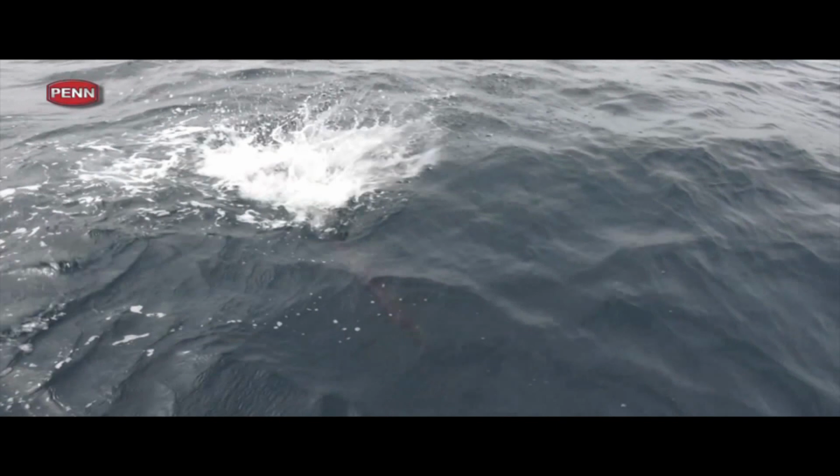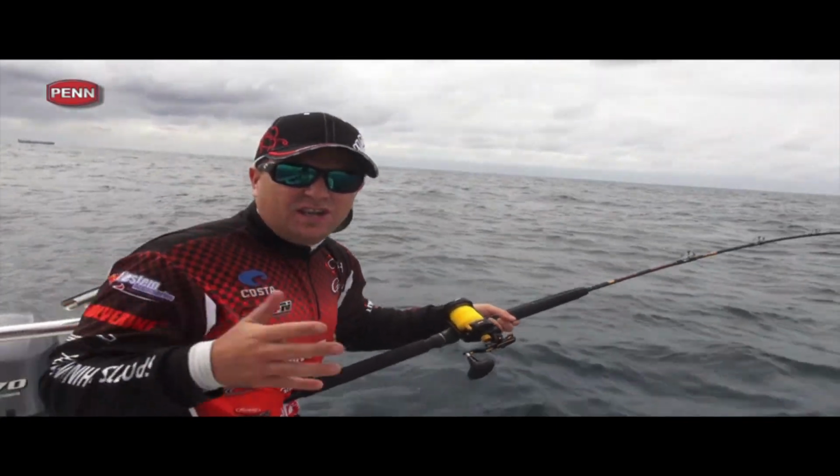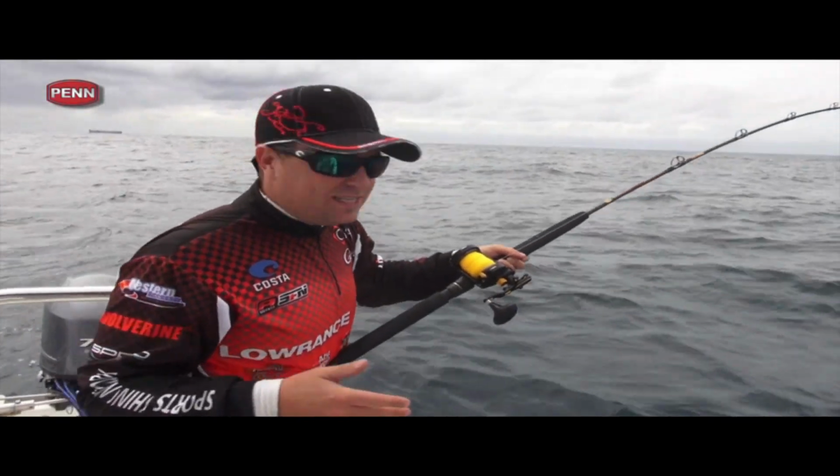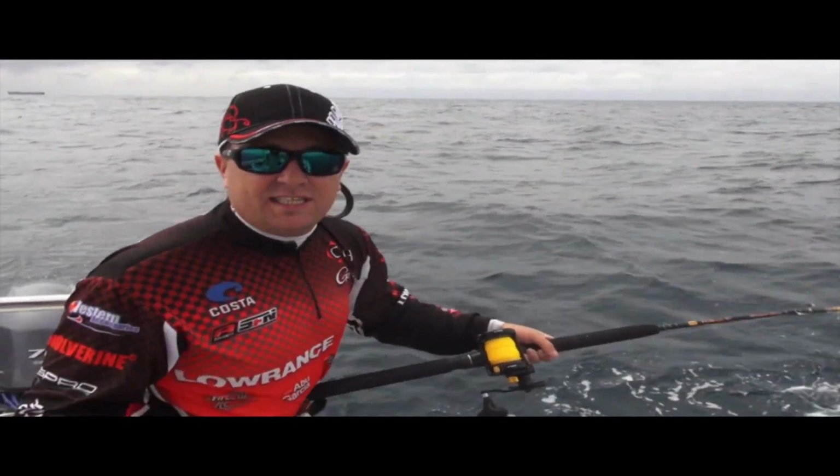It's amazing a wahoo has got such a small tail, but the speed it generates out of those little kicks from the vibrations from those tails is unbelievable, and that's why it is one of the fastest fish in the sea.